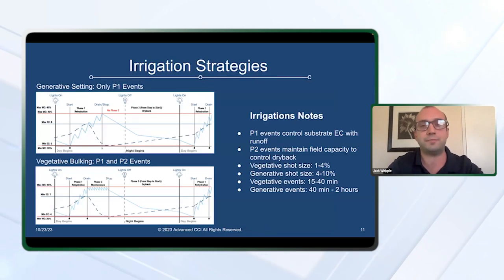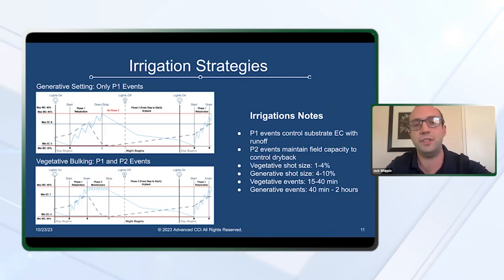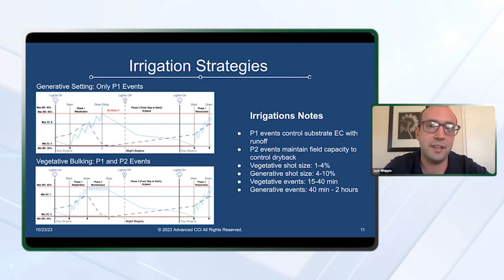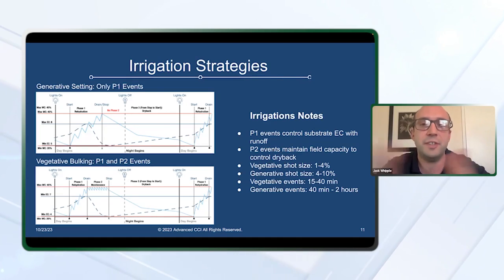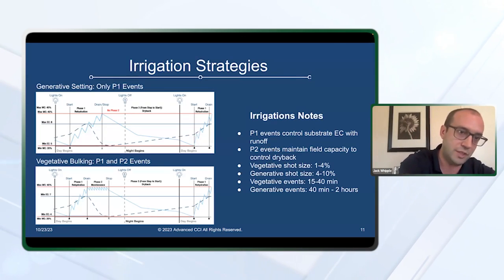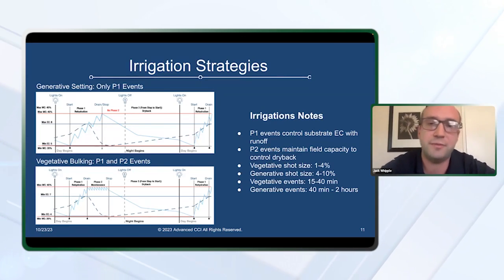And so now we are going into some of the tactics and the way that you can use these irrigation strategies. Again, this is a breakdown of what the graphs would look like on Arroyo.